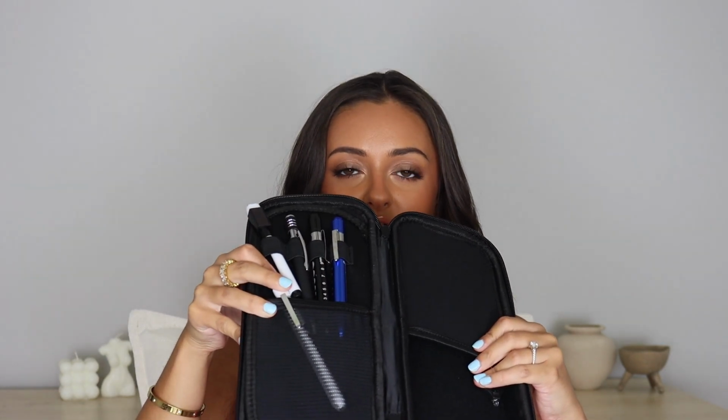So next thing is a stethoscope case. I'm pretty sure I was the only one in my cohort that had one of these. So these really aren't necessary if you don't want one. The only reason I liked it is because, a couple reasons. It has extra storage in here. So you can see, I kept my little pen lights and just pens and random things in here.